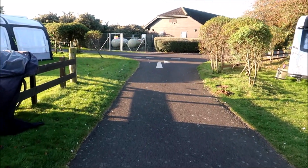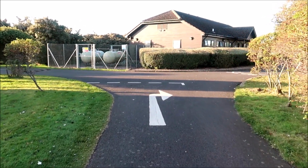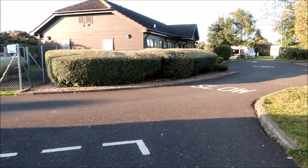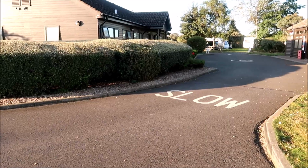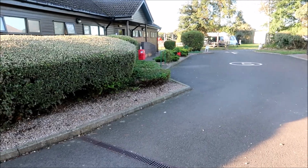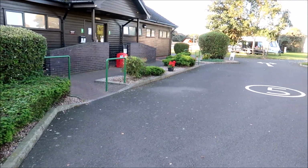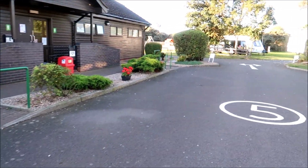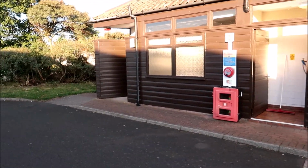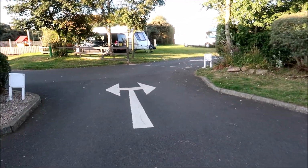And walking just down the little road here brings you to the facilities block and two buildings. One of them is the shower and toilet facilities, and the other one has got washrooms. There's a chemical waste point there, and sorry, the other one's got laundry and food preparation, washing up, that sort of thing.